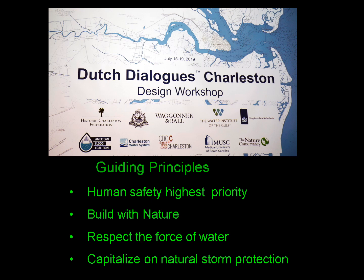And the overall guiding principles of the Dutch Dialogues are: one, human safety has the highest priority of anything. Second, build with nature. Use nature, don't destroy nature. Respect nature. Respect the force of water. And realize that you can't stop water, but you can maybe rechannel it or remove it or build around it. And also capitalize on natural storm protection rather than having to build very, very expensive storm protection barriers.